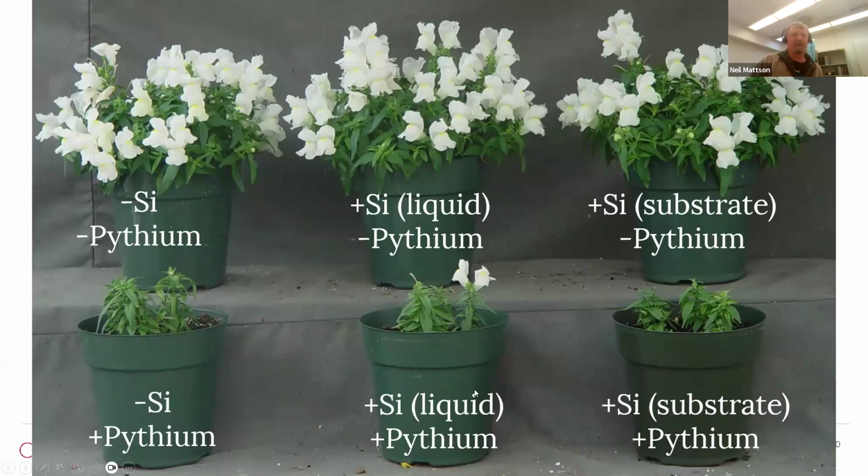The one in the middle had the liquid silicon every day, and then the one on the right had substrate incorporated silicon. And one of the gleanings that we made at this time is it could be that the amount of Pythium that we inoculated the plants with or infected it with was a higher amount than what the plants would kind of naturally get from natural Pythium pressure. And so maybe that overwhelmed the ability of silicon to help improve some of those disease tolerance effects.